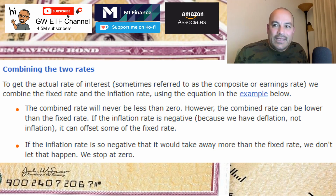But in my opinion, are we going to have a negative 7% deflation, right? Are we going to have it? I don't think so. I really don't think so.